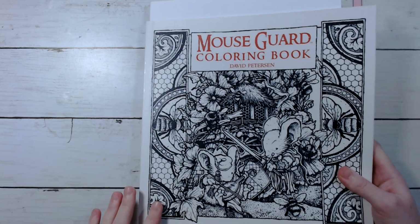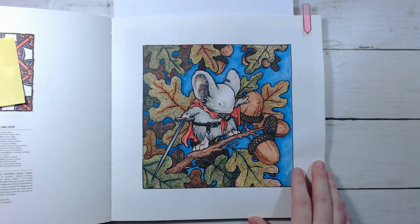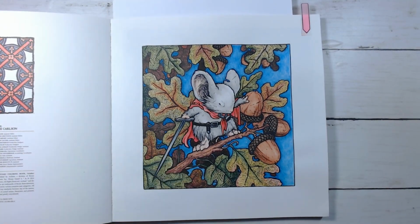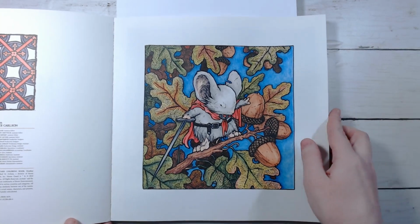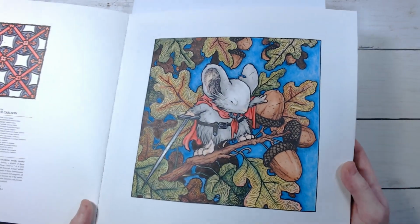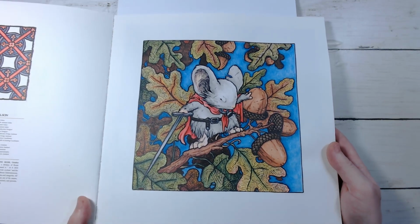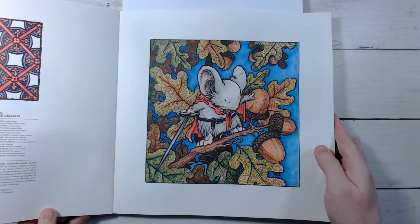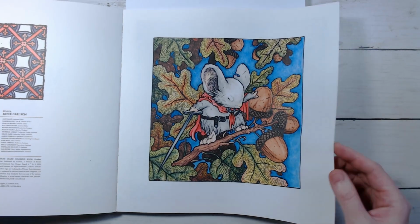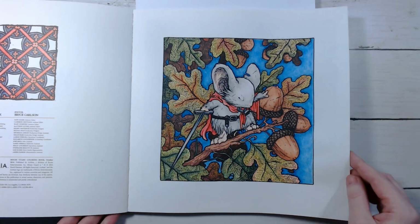Then I did a page out of Mouse Guard, and I did this page also with markers, and a little bit of Wink of Stella. I think I did Wink of Stella on the sword, but I don't know if that will pick up or not. A little bit, I think. And I think I did it on the metally things. But yeah, I think this one turned out pretty cute. This one was also done on stream, at least mostly on stream.